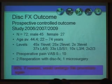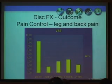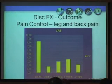We asked the patient too, would you recommend such kind of procedure to a friend? And 100% agreed for this. On the other hand, we controlled leg and back pain, and you see after the application of this procedure postoperative, there's really a significant increase or decrease of the pain.